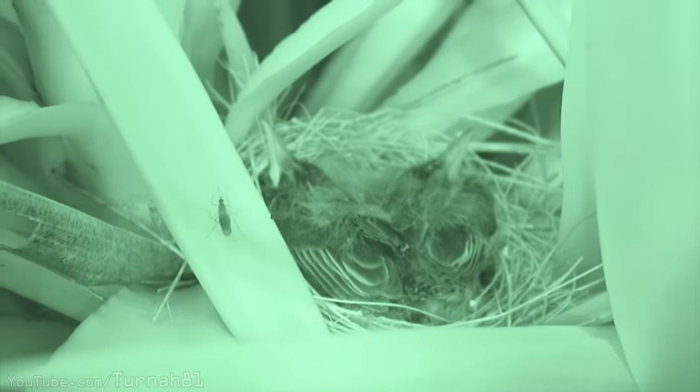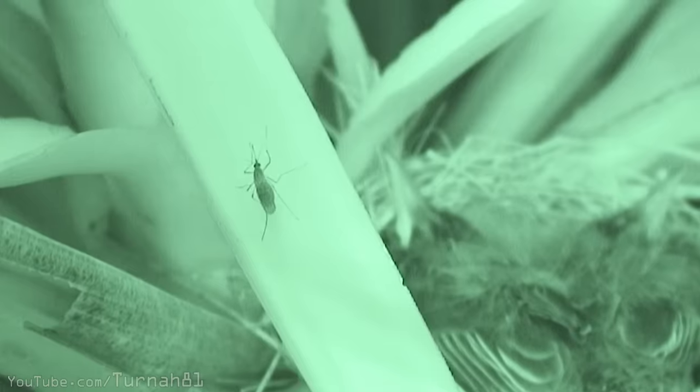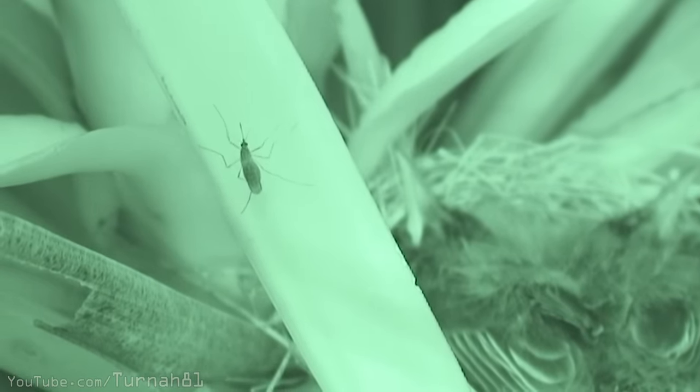A mosquito wanders by. Here's a fun fact about mosquitoes. They're d***heads. If it wasn't for the birds in the nest, I would have seriously punched that guy right in the proboscis. Right in his stupid dumb needle face. Proboscis.